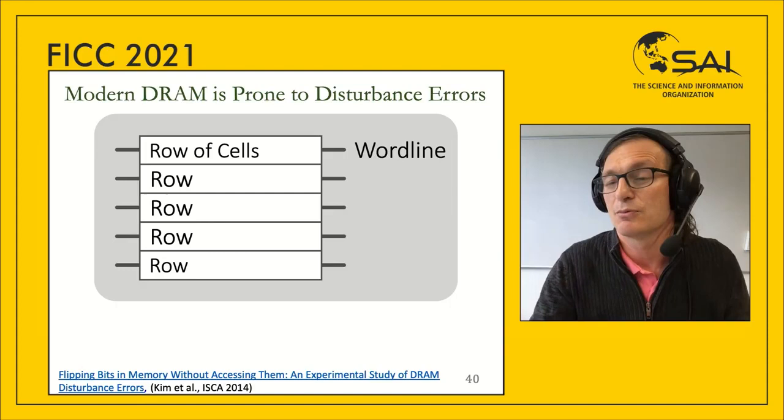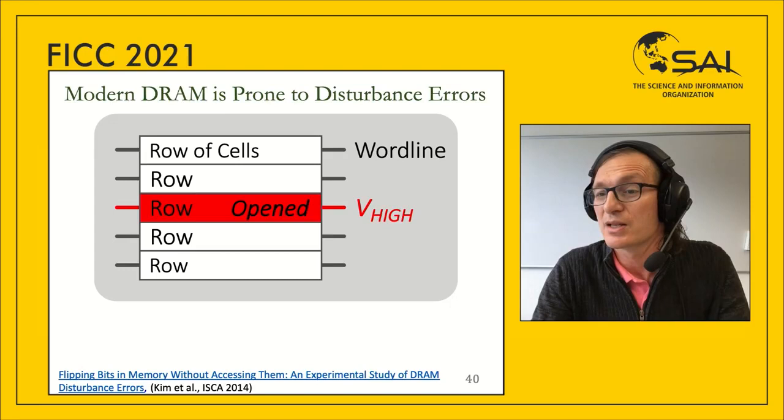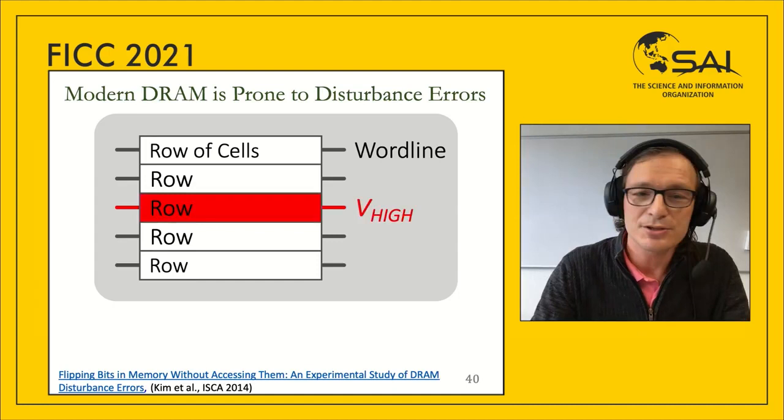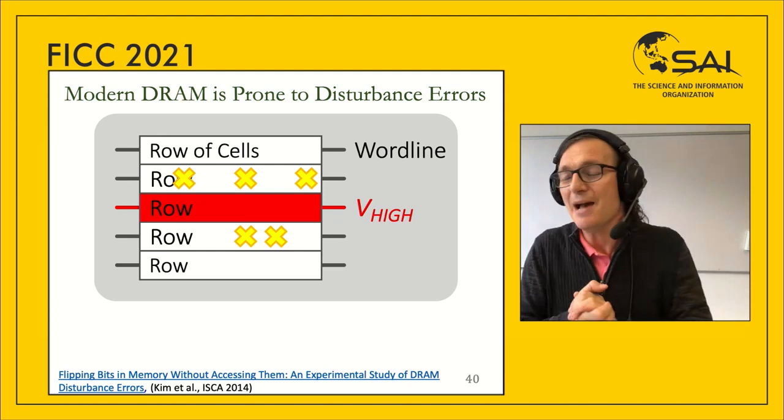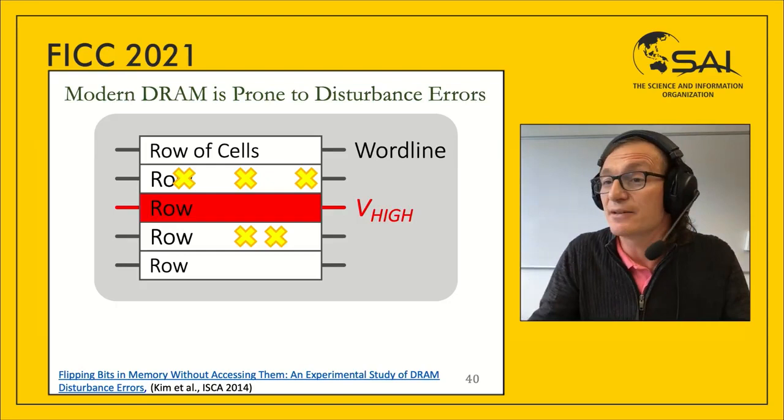Basically, whenever you read DRAM, which is the main memory that's used in all devices that I know of today, you're activating a row, applying high voltage to that row. And if you keep doing this repeatedly, read and then close, read and then close, essentially what happens in most DRAM chips, most memory chips today, is physically adjacent cells that you're not supposed to be reading or writing at all get flipped, meaning they change their value. This could be data stored by other applications, by your own application, by the system.